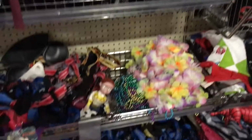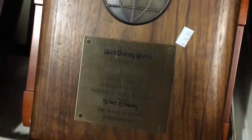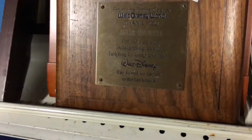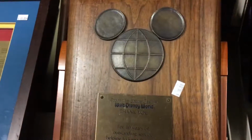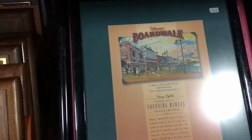Mickey hats of all shapes and sizes. Any type of lanyard you'd want. There's a plaque that says thank you from the entire cast of Walt Disney World. Thank you, Julie Bidwell, for 10 years of outstanding service helping to keep the name of Walt Disney the finest in family home entertainment. And it just goes on and on. Die cast of all different types.